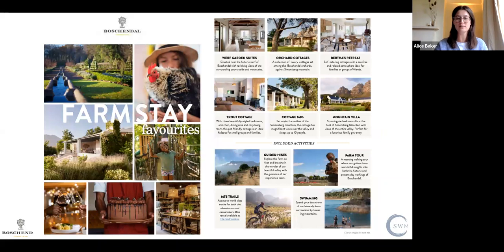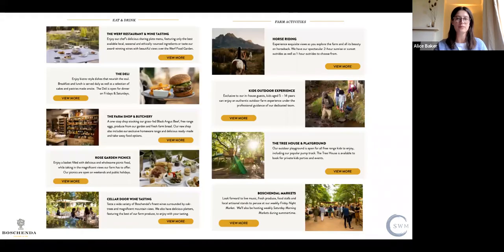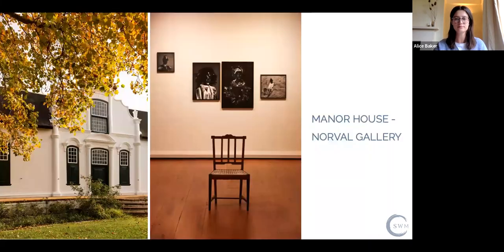This document, the Farmstay Favorites document, I'll send to you actually after this. It's really useful for just a quick glance of the accommodation options on Boschendal, and then all of the included activities that you have on the farm, food and drink, and then the extra farm activities as well. I will go through all of these throughout the presentation, but I'll also send you this document because it is just a really easy, quick glance with links in it, really useful.